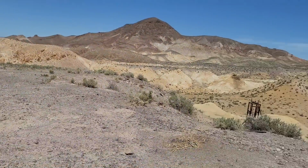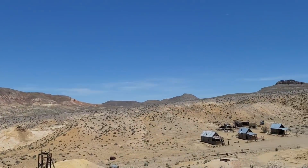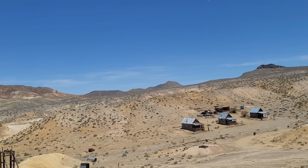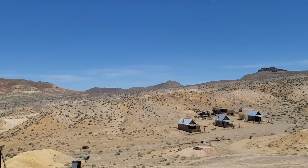Okay, man, it's been a long, bumpy, dusty drive, but I think we're finally coming to this ghost town. Yep, looks like we're here. Let's see. Oh, wow. Look at that. How cute. It's an entire little old mining camp that's been lovingly restored.